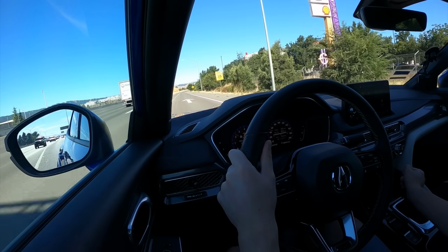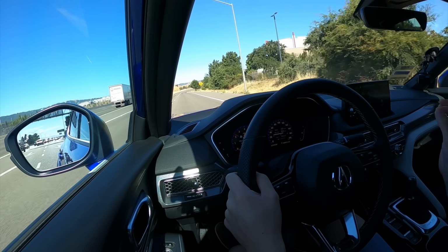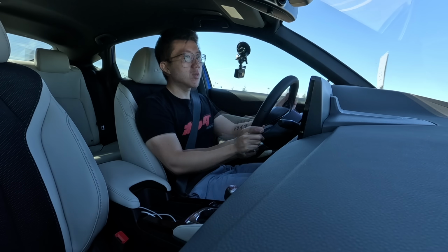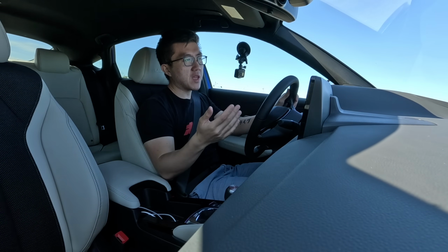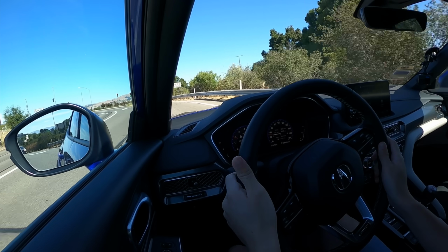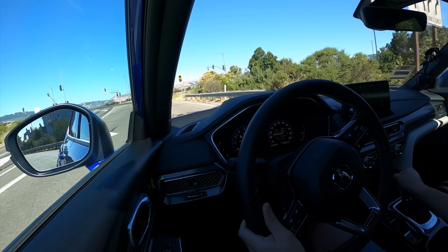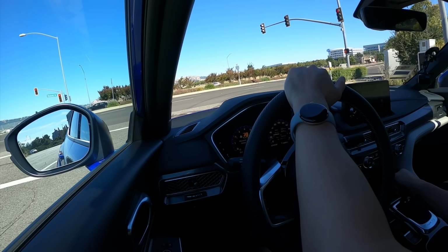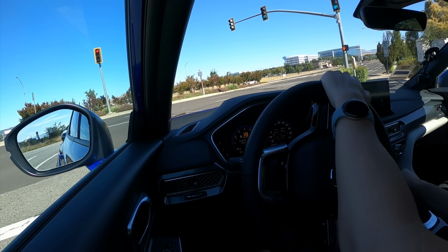Now, why did I get this instead of a Type R? One very simple reason. I could not find a Type R at MSRP. If I could, the roughly, I think, $8,000 difference between the Type R and the Type S, I probably could not justify that difference. But at $10K over, at a minimum, that puts the Type R already above the Type S.